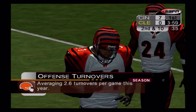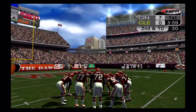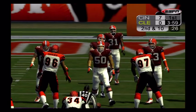You ain't getting nothing past me. Keep your eyes on the pass.